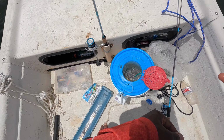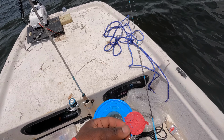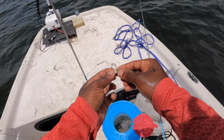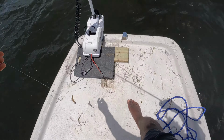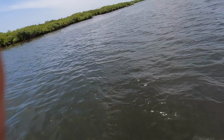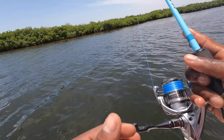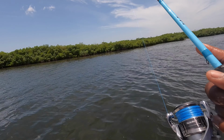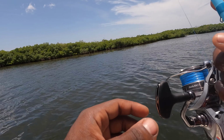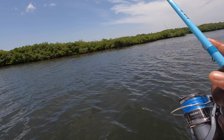A little exploring day right here. I'm just cruising around with the trolling motor, just playing. I bite the tail off my shrimp. I hook him through there like this. Like that. Give her a little cast out right quick. I'm feeling a bite already. I'm thinking pinfish or snappers down there probably though. See if something big down there won't eat this little shrimp I got.